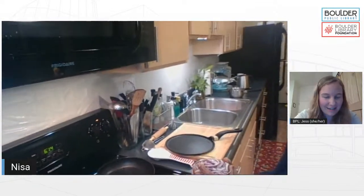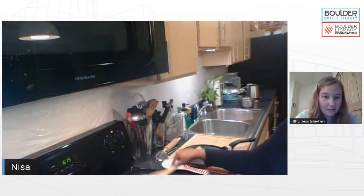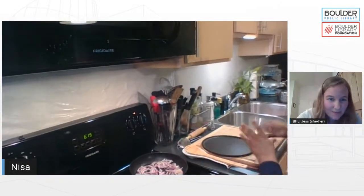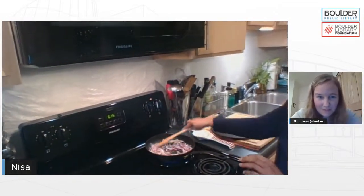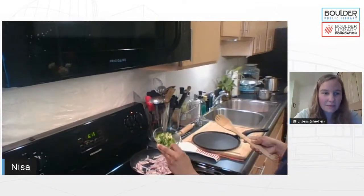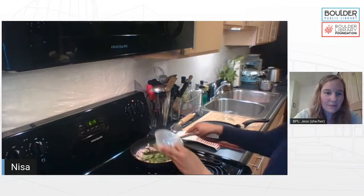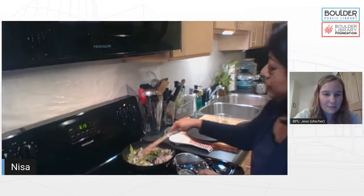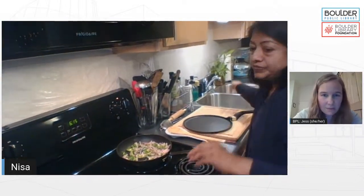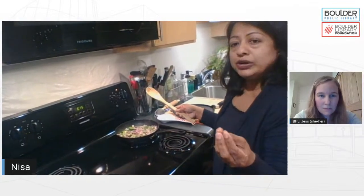And then now I'm going to add onion. Your pan is very hot. Yeah. Then now we can put medium heat. Okay. Now I'm going to add jalapeno. Next, curry leaves. Need to wait until the onion is golden brown.